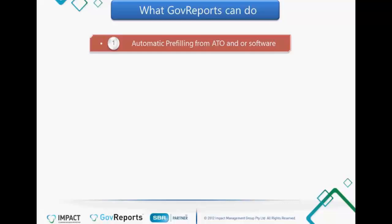Features include the automatic pre-filling from the ATO. So, for those that are doing activity statements, you can see the pre-filling from the document ID, the PAYG amount, and for tax returns, of course, there's a lot more than that. We also integrate with software, all the major accounting software, so MYOB Online, Xero, QuickBooks, and very soon it's going to be Sage One, possibly next week. And of course, for all the desktop software, you can upload the backup file into GovReports as well. And for other software that generate a CSV, we also accept that.